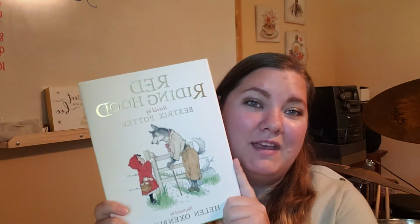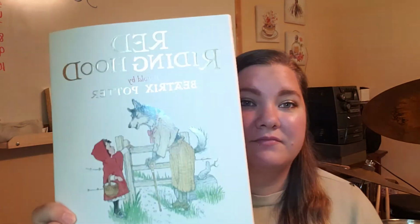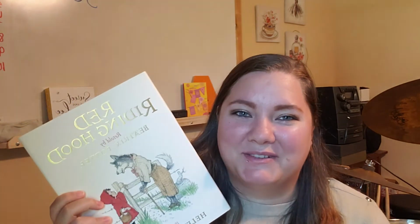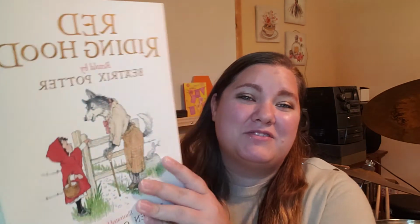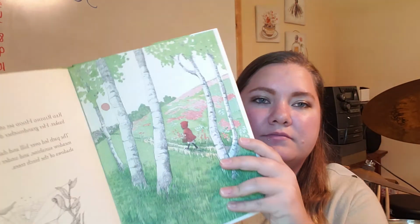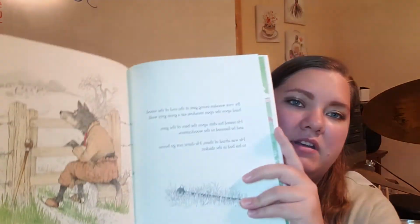Along the same lines, this is Red Riding Hood, retold by Beatrix Potter. I will say, I didn't read the whole book yet. I just looked at the very end of the book, and Little Red Riding Hood has been written a couple different ways. If you like the happy ending versions, this isn't for you. I actually don't prefer the happy ending of every book all the time, so this is totally fine for me. More realistic this way. But yeah. And it's Beatrix Potter, and the illustrations are beautiful. Not illustrated by Beatrix Potter. Illustrated by Helen Oxenbury.